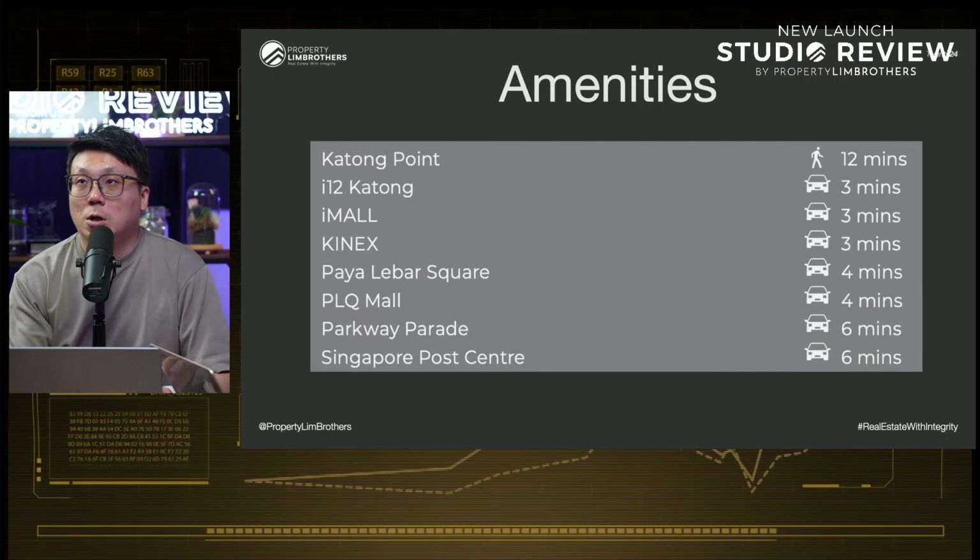Connectivity wise, I think it's also very convenient. We all know about the whole entire D15 area. You have your Circle Line, you have your Thomson East Coast Line as well. They are all up and running already. Amenities wise, as George has mentioned earlier on, you're not short of food. If you want to go shopping centers, you also have quite a couple of malls right there. So the whole entire area is very vibrant. You will not be short of food options, supermarkets and stuff like that when you're staying right there.